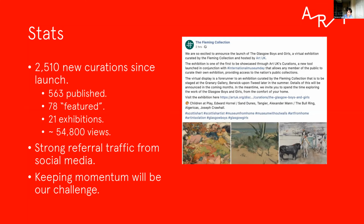And in those 6 months, we know about 54,800 people have viewed, experienced, and interacted with a curation. But more excitingly for me, we know that people are spending on average between about 12 and 22 minutes looking at these curations and pages, which shows that they're really engaging, they're reading, they're taking the information on board, they're enjoying being there and consuming that content, which to me is very, very exciting. And also the strong referral traffic we've had from social media has shown that people have gone to their Facebooks and their Twitters and their LinkedIns and their Instagrams and shared with their friends, or collections are sharing with their audiences that these platforms are there. And that's been particularly exciting.